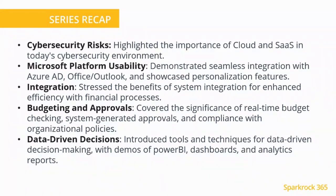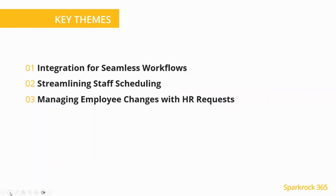So let's dive into today's themes that we're going to focus on. And we're really going to delve into the areas of scheduling, human resources, and payroll today. And, you know, in our experience, nonprofits really face unique challenges.